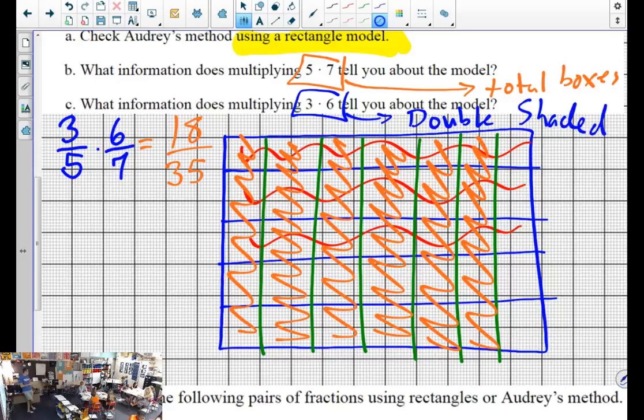So the numerator, what is it called? The answer to a multiplication. Starts with a P, answer to a multiplication. Product. The numerator product tells us our double shaded. The denominator product tells us the total boxes we break it into.